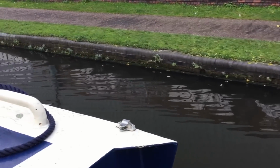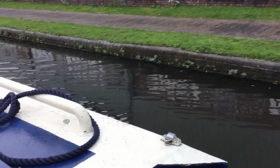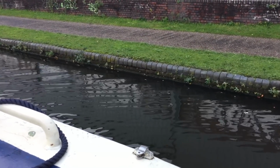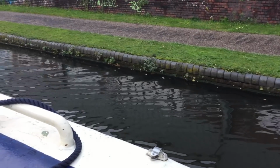As you can see, the water level in this pound is perfectly fine, so it literally was just that one pound for some reason. Coming up to the last lock now, thank goodness. It's been a lot longer than we thought, and I am definitely ready for that cup of tea.